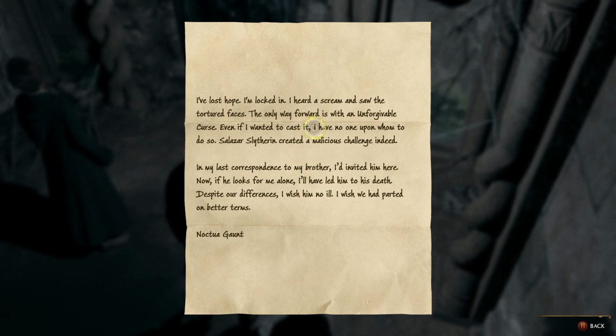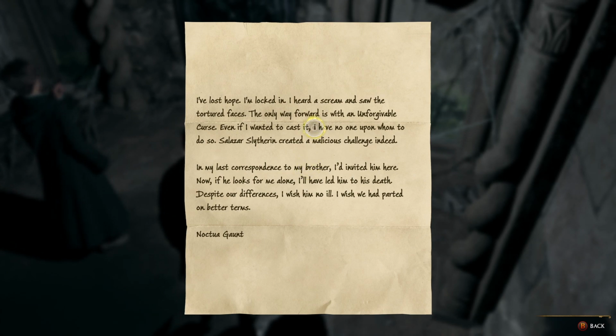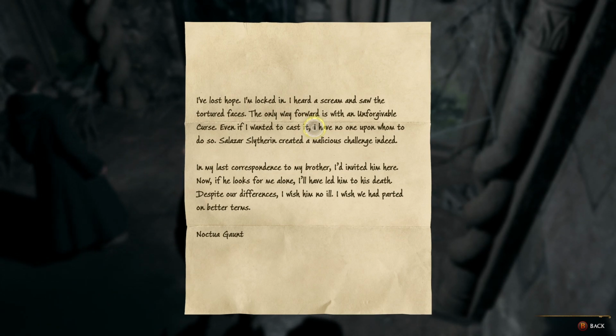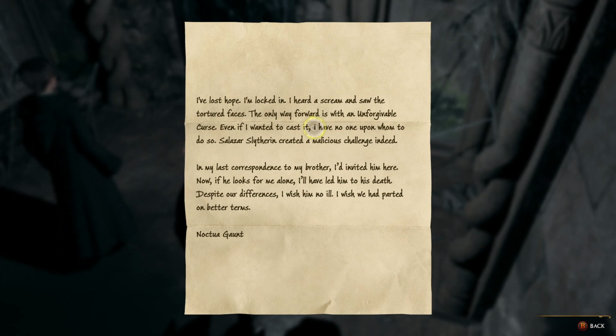In my last correspondence to my brother, I'd invited him here. Now, if he looks for me alone, I'll have led him to his death. Despite our differences, I wish him no ill. I wish we had parted on better terms. Noctua Gaunt.